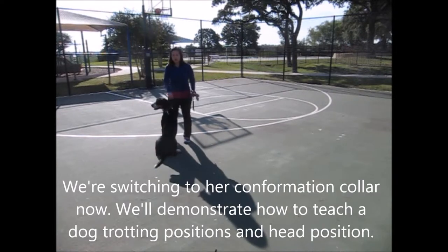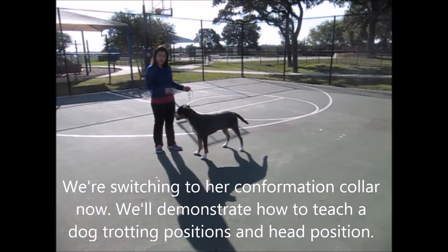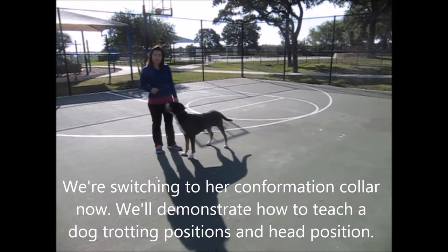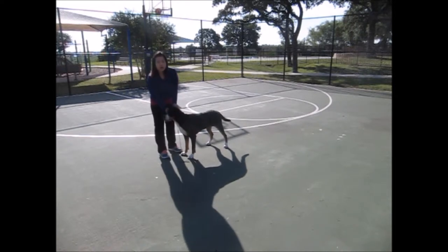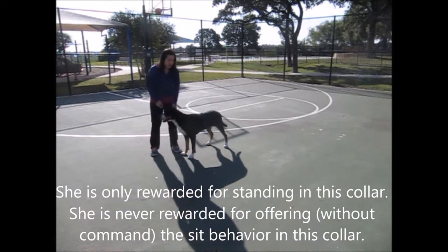Now line up. So I'm going to switch out her collar to her conformation collar, and I'll show you that I give her active commands and how I teach her from being in a heel position on this side to being in a trot position for conformation. She already knows that when she's in this conformation collar, this means stand. When I train her for conformation, I don't ever allow her to sit in this particular collar unless it's given on a command. I want her automatic behavior in this particular collar to be a stand.